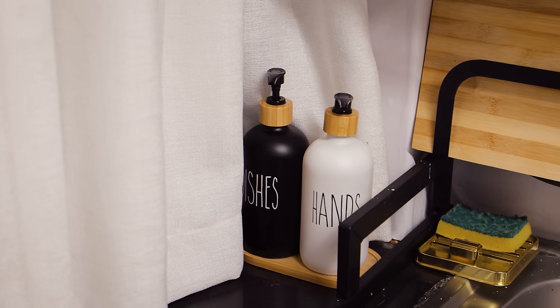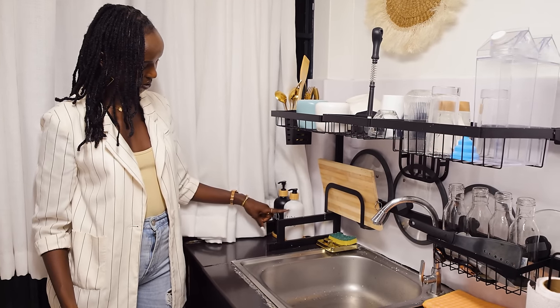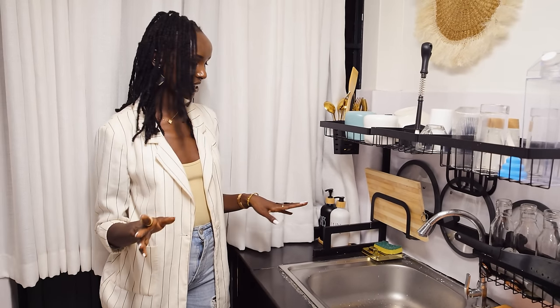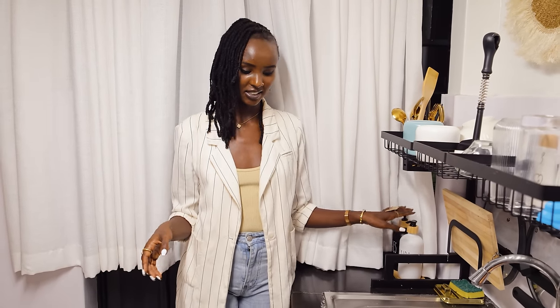There's this set of dispensers that we got from Imani Household. This one is for dishes, this one is for hands, and they are in the perfect theme, white, black and brown, so they match really well in the kitchen space. They're also fancy. We don't need to see your Velvex dishwasher or your Mountain Pride, whichever brand you use, we really don't need to see it. Just a nice cute way of organizing things.